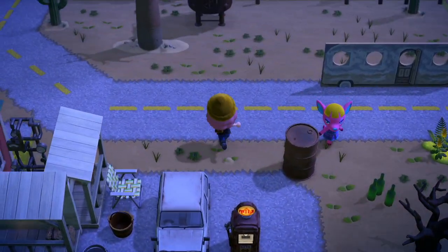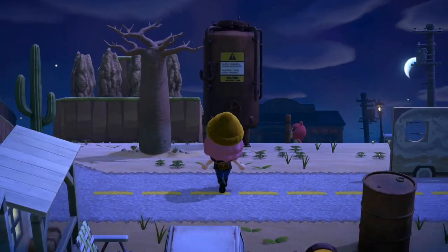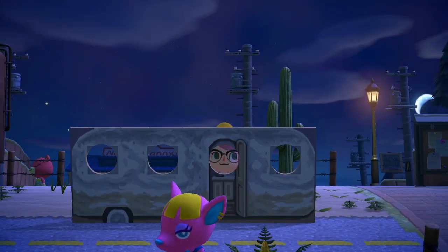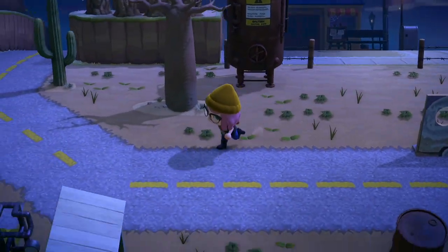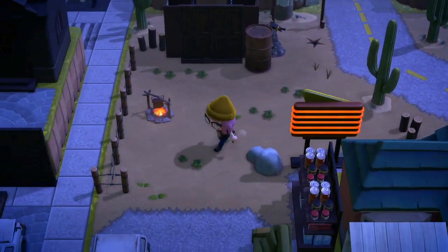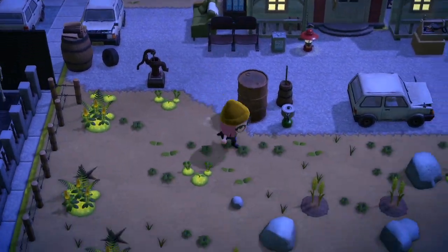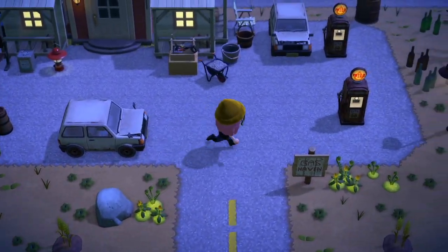Oh, I love this look. This makes me feel like I'm in some desolate desert wasteland. I do enjoy this. Oh, and we got the little trailer here. I love this. Absolutely love this. Not a lot of people know about The Hills Have Eyes, so I was very surprised when I saw this in the little description that they gave. But yeah, I thoroughly enjoy this.